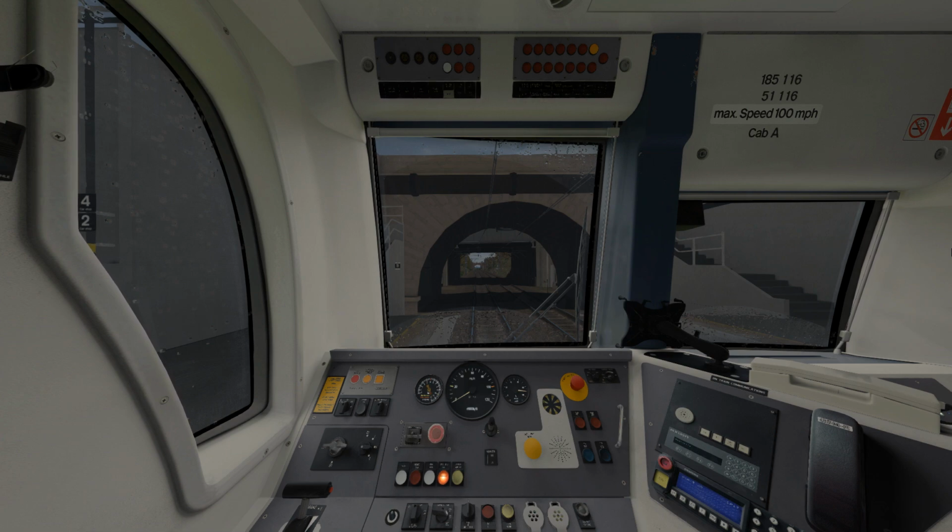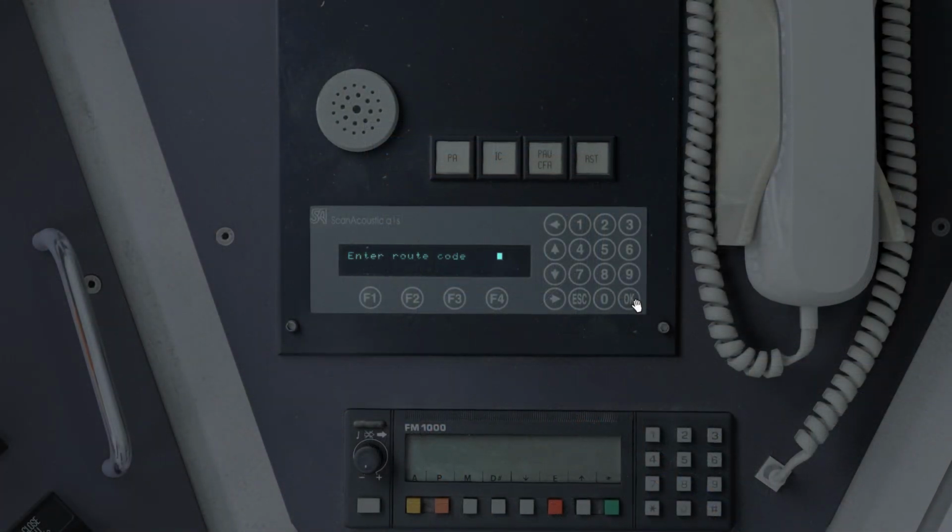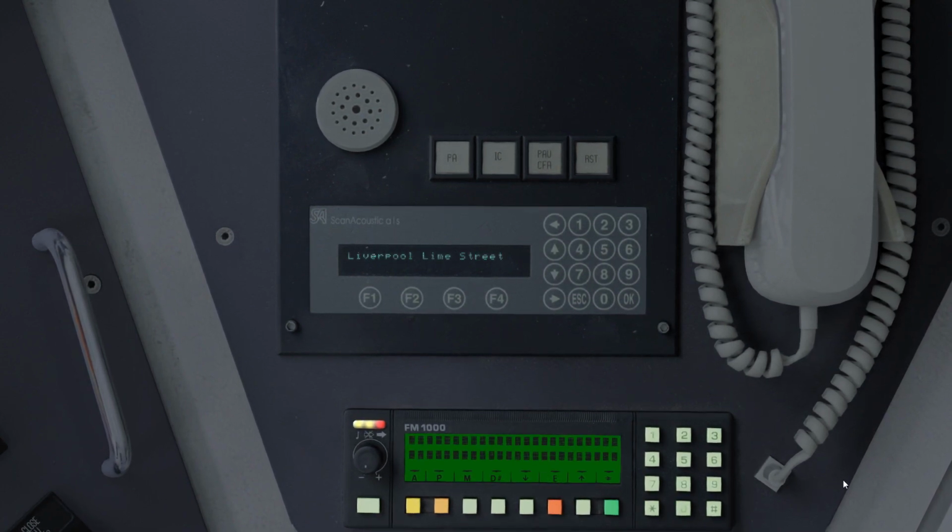After that, you'll need to input the correct route code into the Axiom module, or if driving a refurbished unit, change the destination blind with F7 or F8 and select the route code with Home or End. Because the real announcements are licensed to TPE, railway employee and simulation YouTuber Joe Dobson has provided the voice.